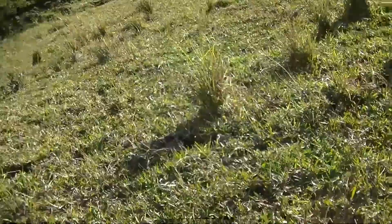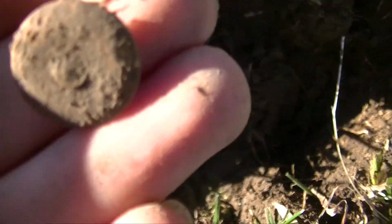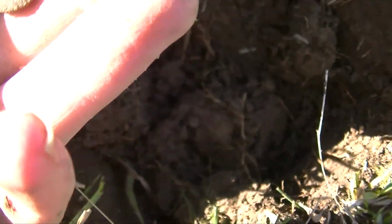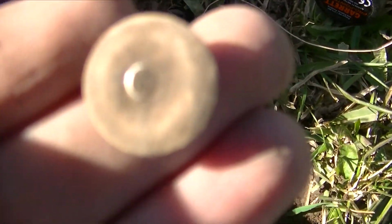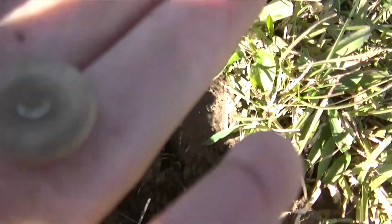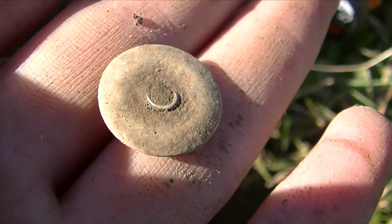Alright, so I just dug my next hole in the middle of the field here. And looks like we have a button. This little button. I don't know if it says anything on it. I'll just clean it off on my pants again. Oh. Yeah, it doesn't look like it says anything. Just looks like... Oh. Sorry, keep dropping it. Yeah, it just looks like a plain button. Cool. Alright, on to the next one.